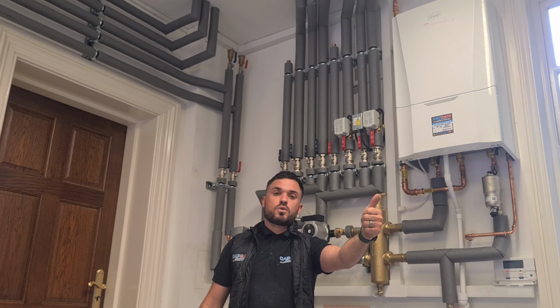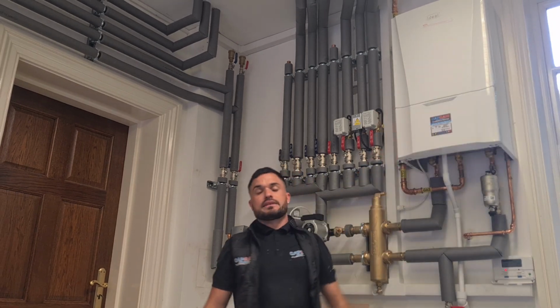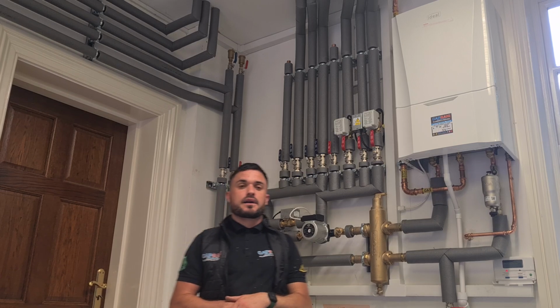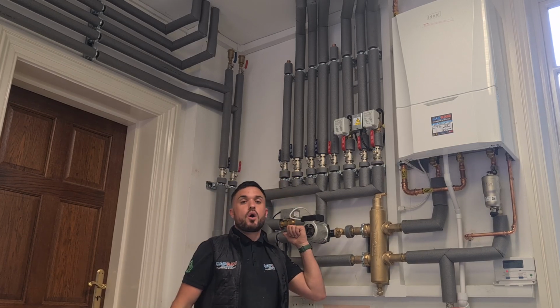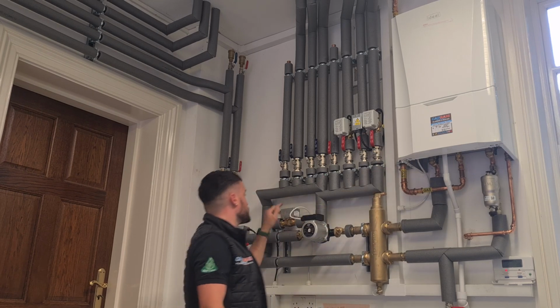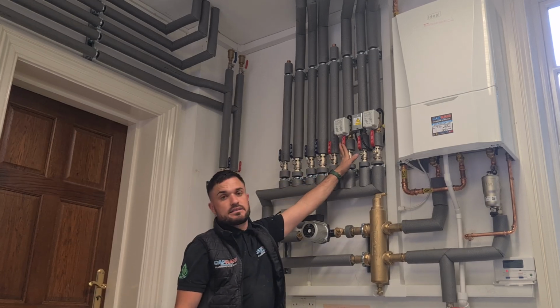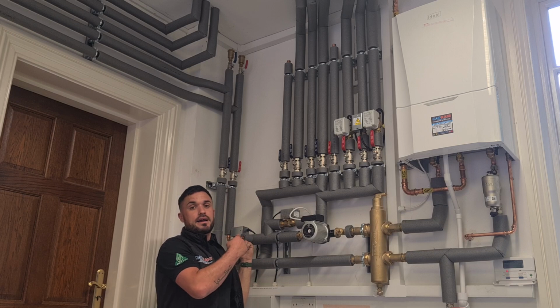SL1 is my modulation one, which I can modulate via the stats on the front of the boiler here. SL2 brings the boiler into maximum rate. The reason this becomes so efficient is that when my hot water comes into demand, I get 240 volts down my SL2 signal, which shuts the SIS2 port off. If my heating system's calling on the building, that gets isolated and it will prioritise my hot water circuit.